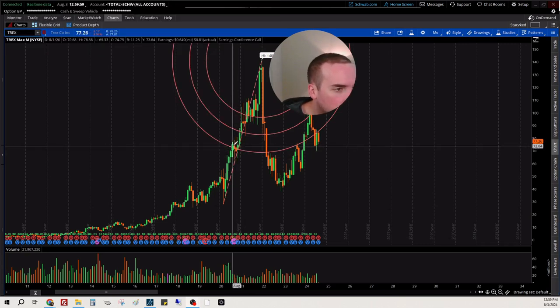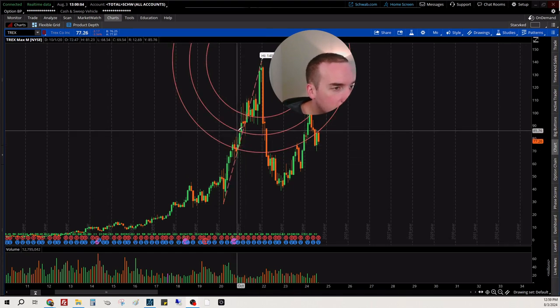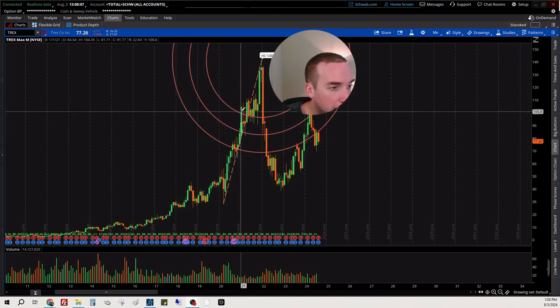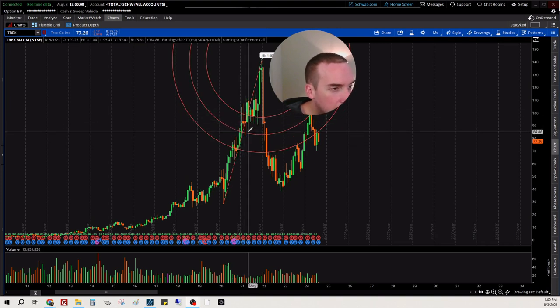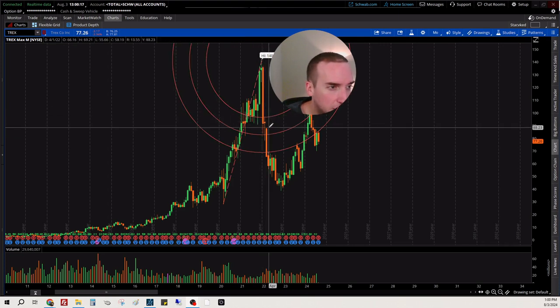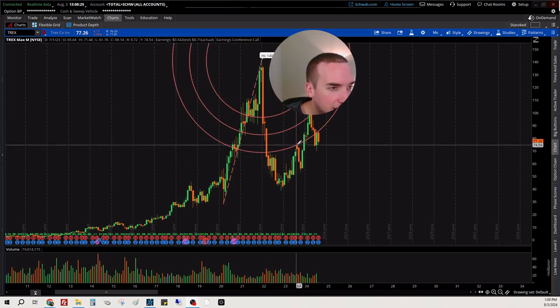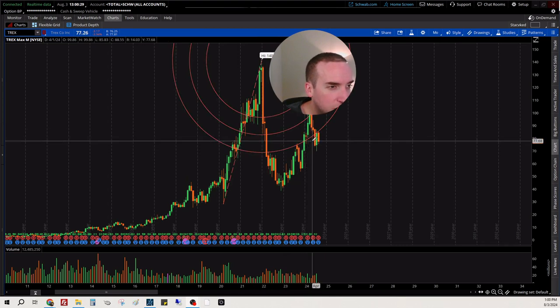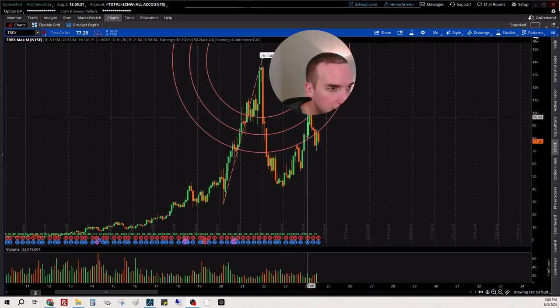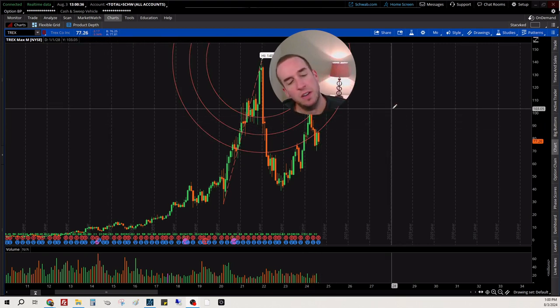Okay, so we've got almost perfect support, almost perfect resistance. This is perfect support. Perfect test of the middle ring here. Perfect support. This candle tests our inner ring. Perfect support, great support, tests our inner ring. Perfect resistance, tests our middle ring, falls through. Perfect test right here, comes back up. Tests perfectly, tests for support, great support, tests our middle ring, almost perfect resistance, perfect resistance here.